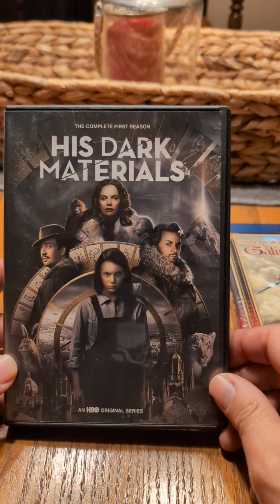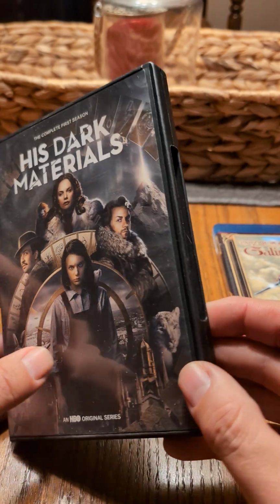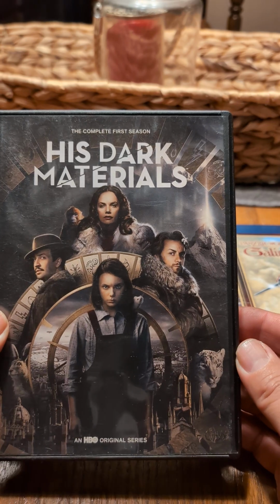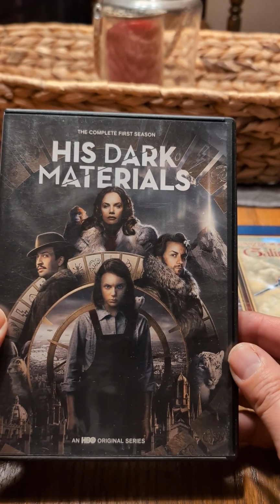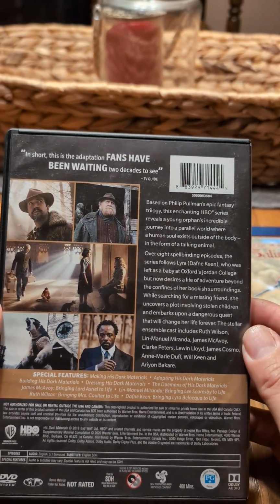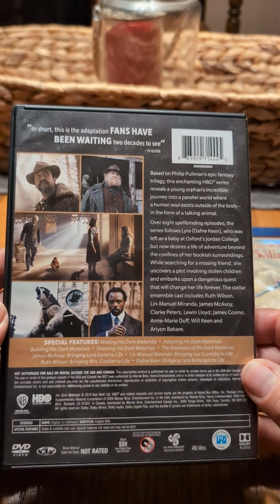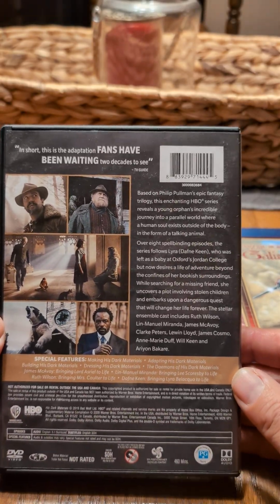And this is an HBO miniseries. It's based on a young adult science fiction fantasy book series. They made a movie of it back in the early 2000s, and then they made this TV series on HBO. So HBO usually does some pretty good miniseries. I wasn't a big fan of the original film. I read the book, and I wasn't a real big fan of that either, but everybody seems to love this book series. They keep remaking films and TV shows about it. So I'll give it a try.